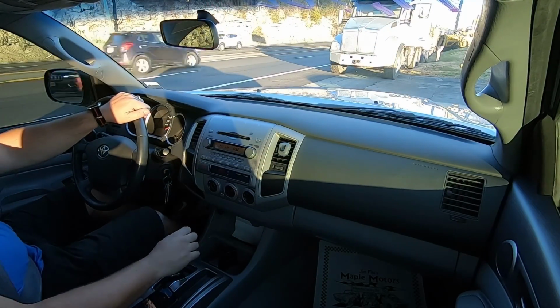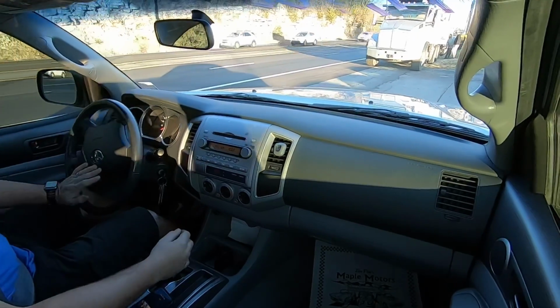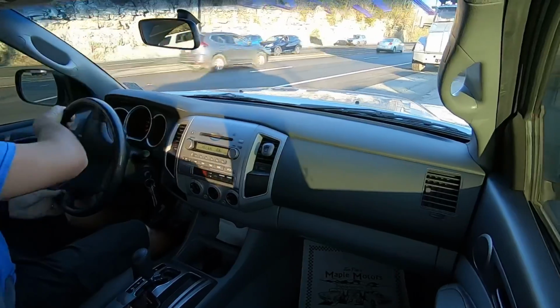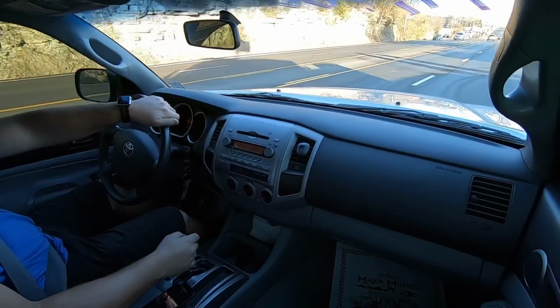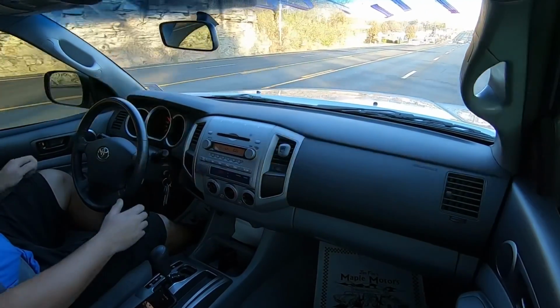Okay, guys, anything that I see that may be wrong with this vehicle, I will let you know. We're gonna take off down the road, and about halfway through this video, I'm gonna do a full walk around on the outside. And we're also gonna drive over the camera, check everything out, and get some outside shots. All right, we're taking off down the road here.